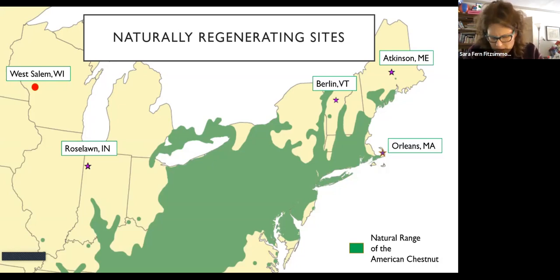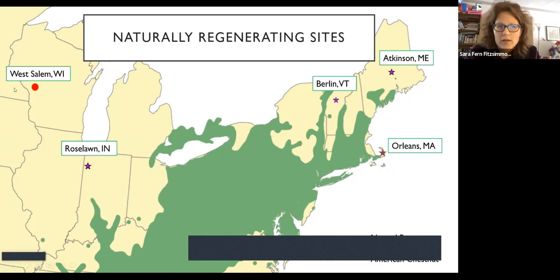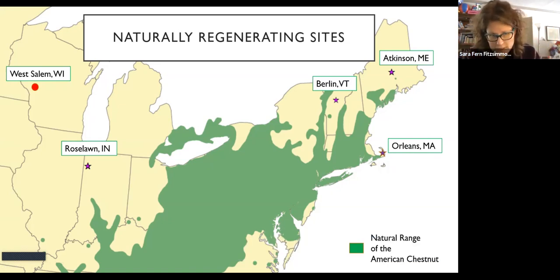Natural regeneration of American chestnut doesn't happen that often these days, obviously. There are a few places that have been pretty well documented. West Salem, Wisconsin is the most well documented. You can find literature all over the place about this site. A farmer from Pennsylvania moved to Wisconsin, planted 9 seeds in the early 1900s, and it developed into 30 acres of chestnut. That's very rare.